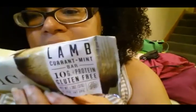Final product, nice and big. You guys remember or not that a few weeks ago, the day of my birthday, I had an Epic bar, a bison cranberry bacon bar for breakfast, and today I'm trying another one. This one's a little scarier. It is lamb currant mint. Yikes. So I'm just going to take a bite.